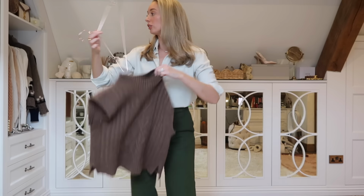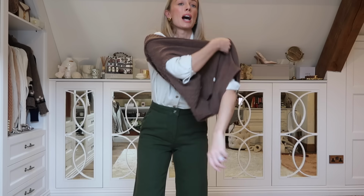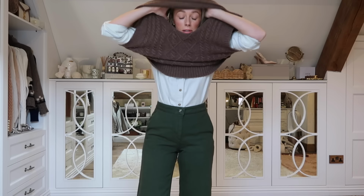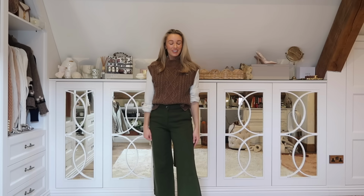With an even looser fitting sleeveless vest top as well on days like today when it's still a little bit chilly, I just love them. I'm loving playing around with all of these pieces. I feel like I've put together so many outfits that I'm gonna love wearing over the coming months.